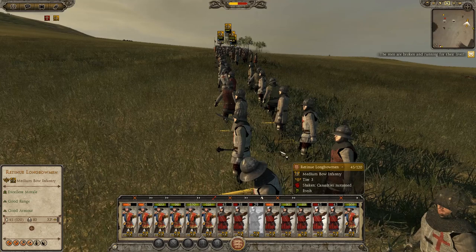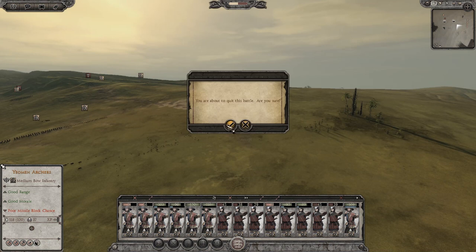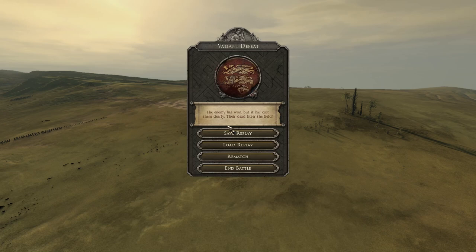I think this will be a lot better playing this on multiplayer with lots more different options. But what an interesting battle. It's not quite the glorious English victory with only 300 casualties that I had intended. But still, hopefully it gives a good display of what 1212 AD is all about.